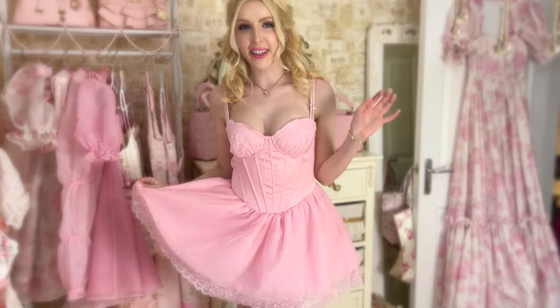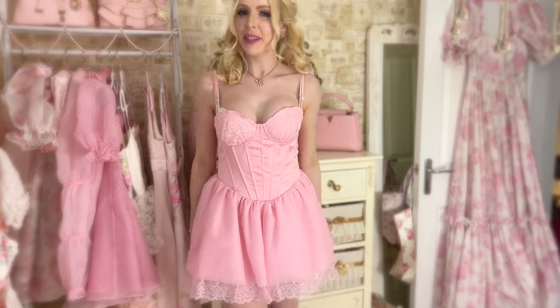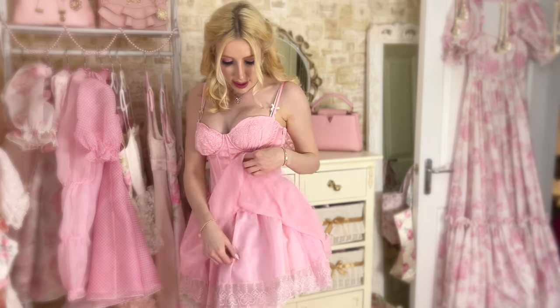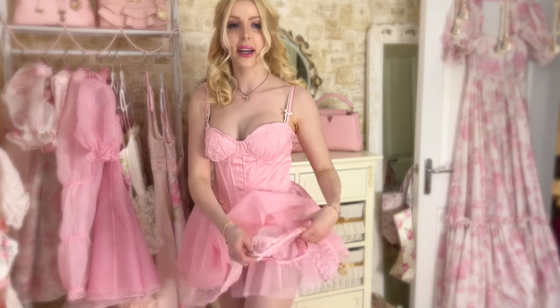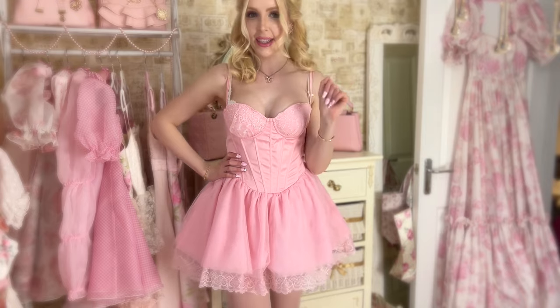So we have this dress here. Oh my gosh. Yeah, it is literally mermaid dreams. It is gorgeous. It has a layer of lace at the bottom, an underskirt, and it's got a little bit of tulle as well for adding a teeny bit of volume. I'm not wearing the petticoat with this dress because I don't think it needs it.